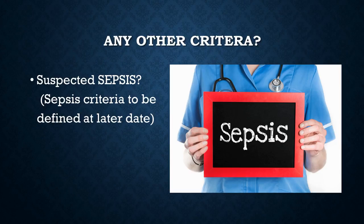Now, I'm sure some people are going to ask me about sepsis, and we have a placeholder in this program for sepsis, but we don't have criteria defined yet. That will probably be defined at a later date in an update. The reason is that we know that TSC at the state level is developing sepsis criteria, and they may actually be developing a completely new category, a sepsis category to go along with the big three. So we're kind of waiting to see what happens there.